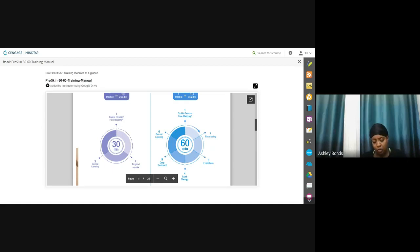I was trying to find what page this is on, so I could go over it a little bit with you. But these are going to be your two types of resurfacers that you'll do in module 2. Whether you're doing a Pro 30, a Pro 60, a back facial, whatever, your resurfacing will be your second module, your targeted module in a Pro 60, I should say. Because if you choose a different one in a Pro 30, it won't be your second.